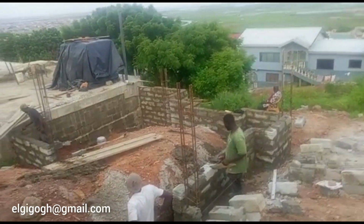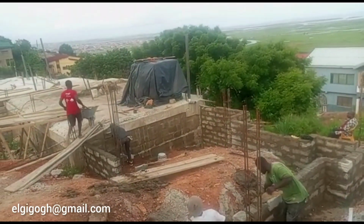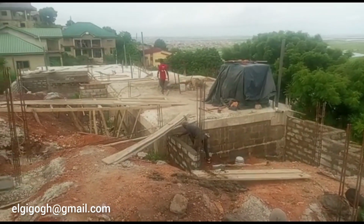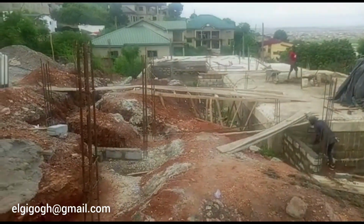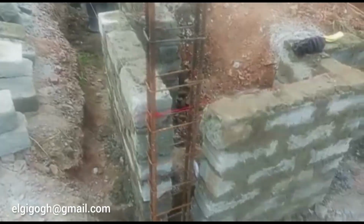So it's a very good investment, if you have this property, for sale or for rentals. I think it's a good site. And you can see from the background, the houses around are all nice houses, big houses in the neighborhood.